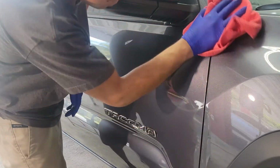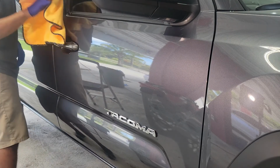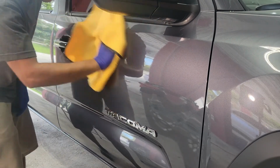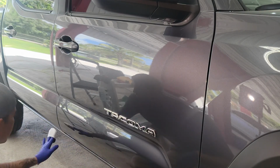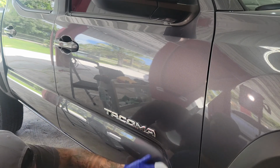Make sure you work from the top to the bottom, because you don't want to work on the side of the door, then step on the ladder and your thigh hits the part that's just recently coated. So you don't want any of that. It's best to start from the top and work your way to the bottom, starting from the front or the rear. It doesn't matter, as long as you start from the top and work your way down.